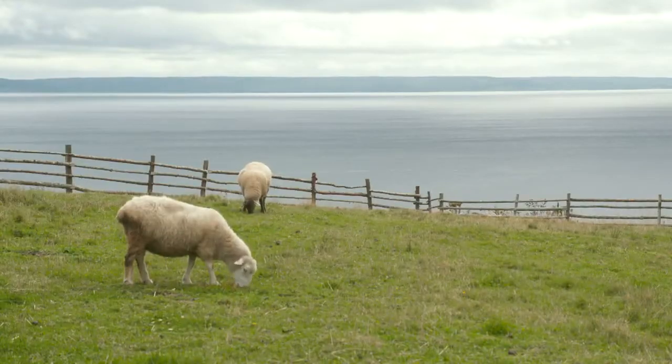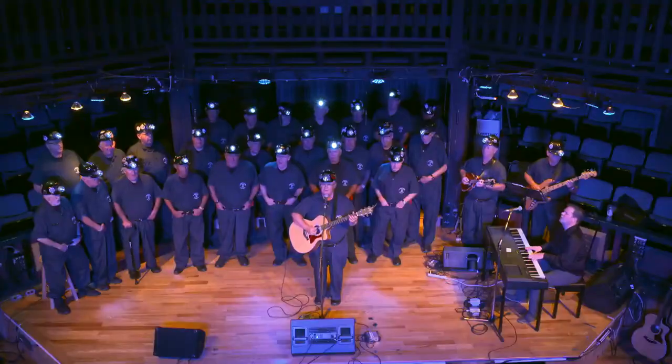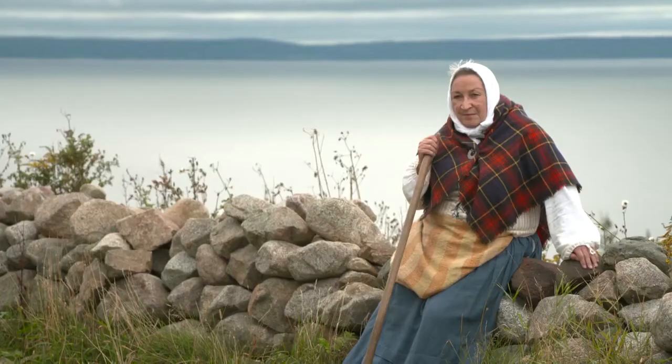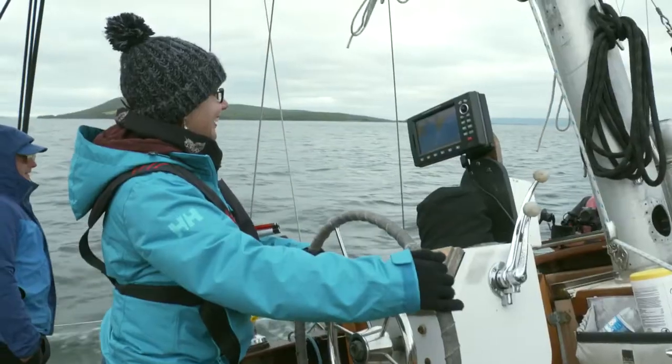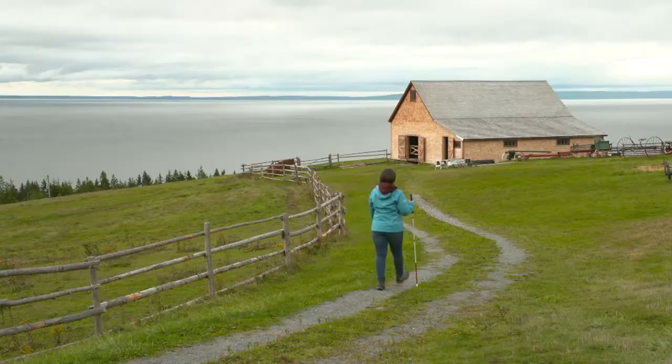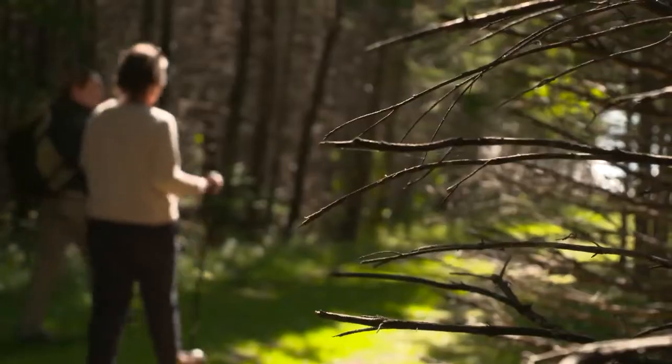Cape Breton Island, known across Canada and around the world for its natural beauty, vibrant culture, and friendly people. I'm Laura Bain, and I want to share everything Cape Breton has to offer. Join me as we hike the Highlands.